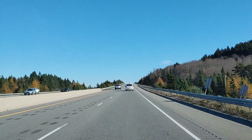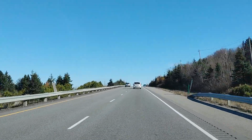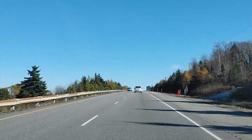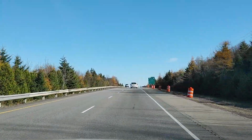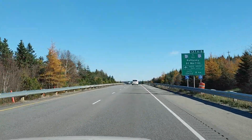Yeah, exactly. So where we're coming up to now, there's going to be a double exit, and if you take the first exit, which we'll show you, you would get to the St. John Airport. So again, very easy to get to once you take that exit, which we won't be taking. It's about 5 minutes to the airport.